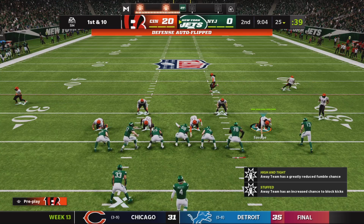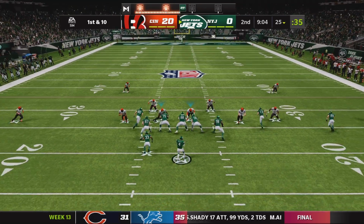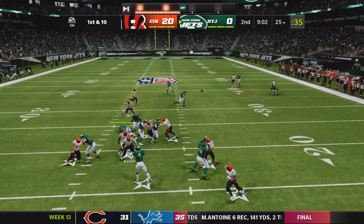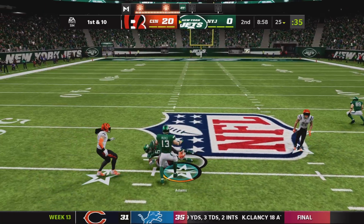The New York offense taking over for their next possession. And there, of course, was a lot of talk about this ball game coming into play. 2 division leaders in the AFC. Could this be a potential playoff preview down the line?